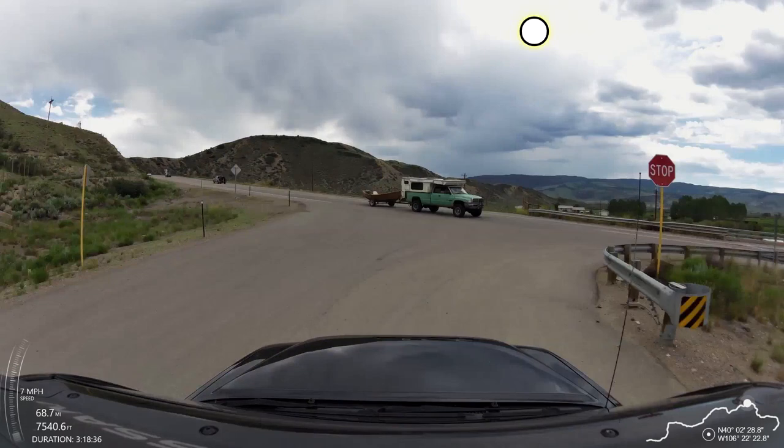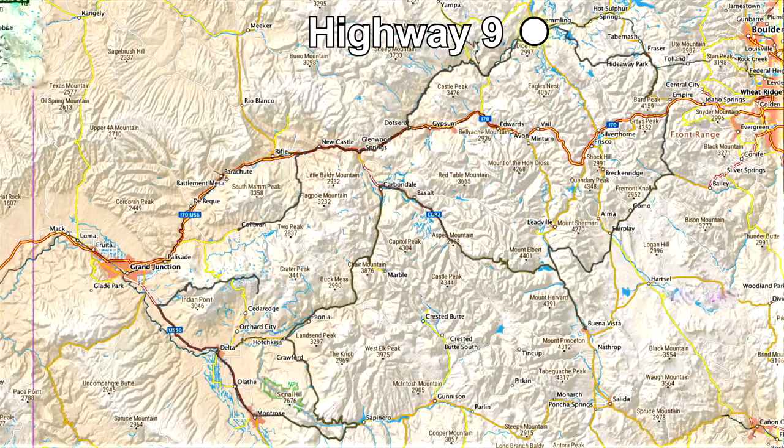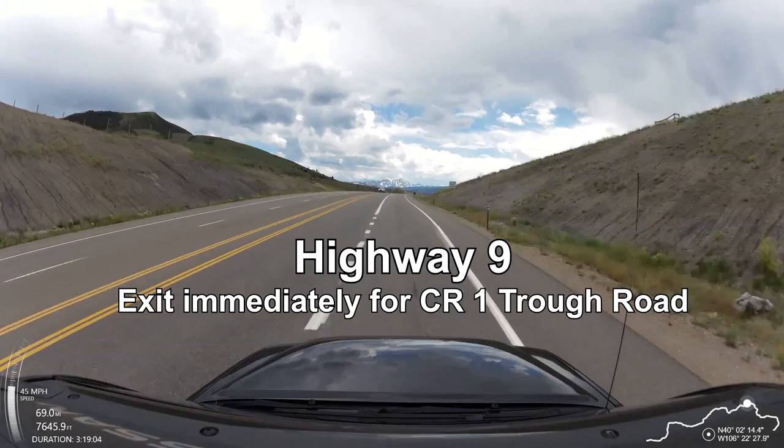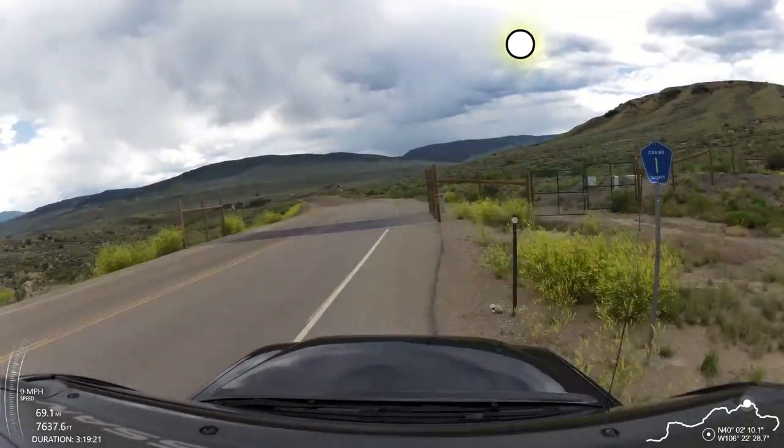Nice boat, dude. Nice truck, too. Alright, we're going to get onto Highway 9, but just for a second, we're going to get right off. And this is Trow Road.